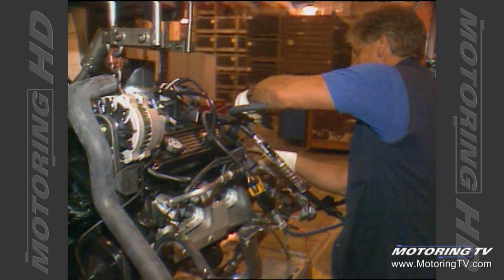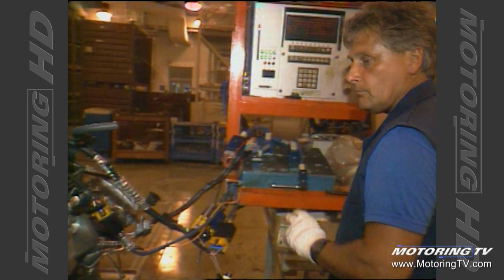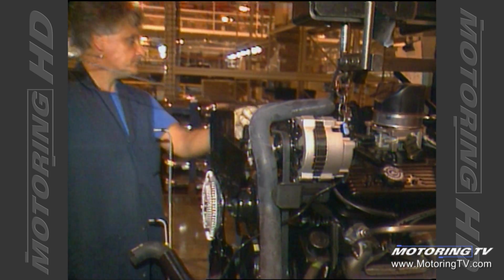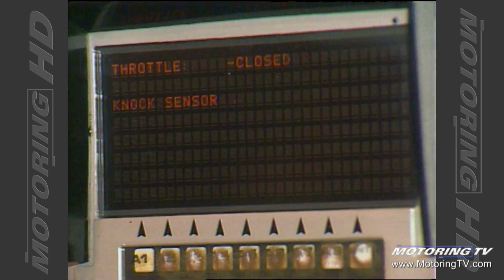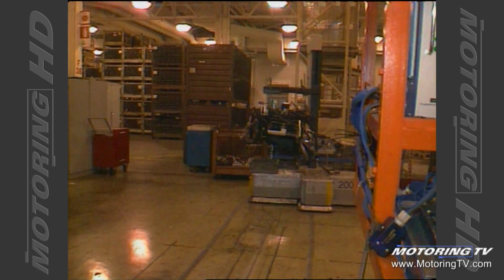Larry, we're obviously looking at an engine here, but tell us what's going on. Well, what the operator here is doing is he's checking continuity. He's making sure that all the wires are hooked up properly. This area here is the last area before the engine is installed into the chassis. If there should happen to be a wire off there, it'll show up on the screen. For example, if there was a blue wire at the carburetor, and if it was off, the screen would say, check blue wire at carburetor.